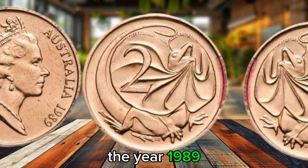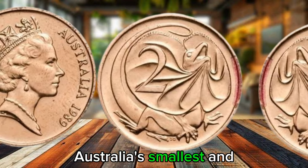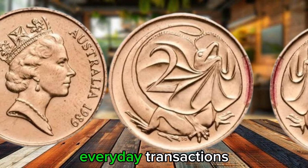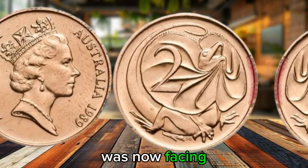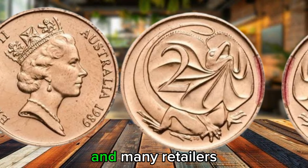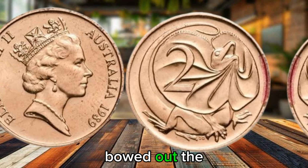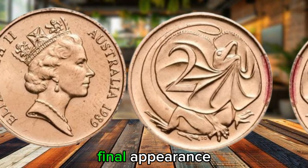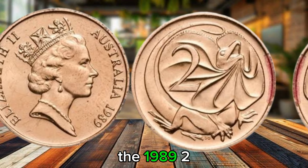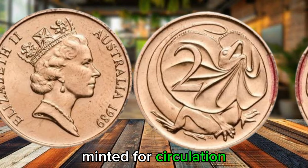The year 1989 marked a quiet farewell for one of Australia's smallest and most loved coins. The 2-cent piece, once a vital part of everyday transactions, was now facing obsolescence. Inflation had rendered it nearly useless, and many retailers had already stopped accepting them in bulk. But before it bowed out, the coin made one final appearance, and collectors have never forgotten it. The 1989 2-cent coin is historically important as the last year it was minted for circulation.